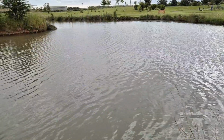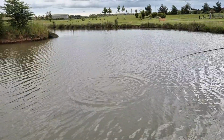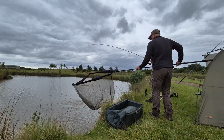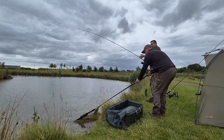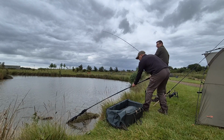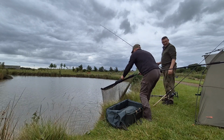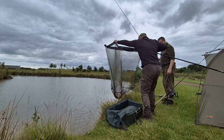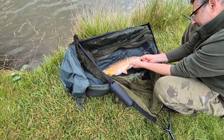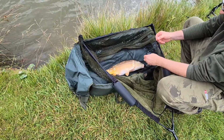Very simple. Water boiling, on a 4-inch hook length method feeder. Right, I'm going to put the camera down now and help them net it. Feeling alright? Do you feel like a doubler? Look at the state of your belly. There you go, look. Lovely.